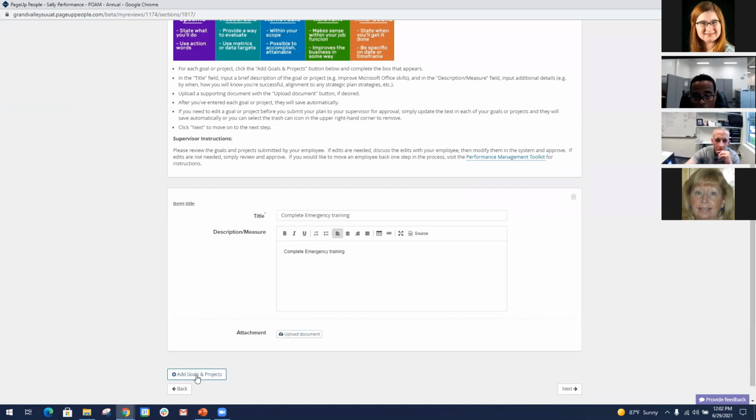You do have the ability to also add additional goals, so you don't have to just put one. You can put as many goals or projects that you might be working on in this area. For time purposes, we'll try to keep everything down to one so you can see what it looks like. You also do have the ability that you say, okay, this was last year, so maybe I want to delete this. You can delete it, or you can just overwrite it before you move forward.